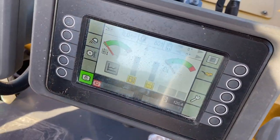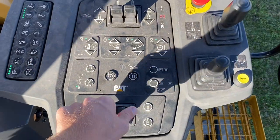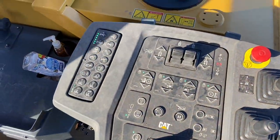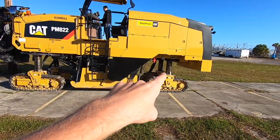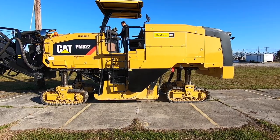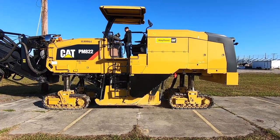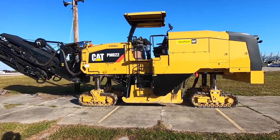Alright, we need water and fuel. I can't touch anything? No! Stop it! It's so exciting! What a unit. See how it rises up? That thing is so sick. Hydraulic T-top on this one. That right there is impressive to me.